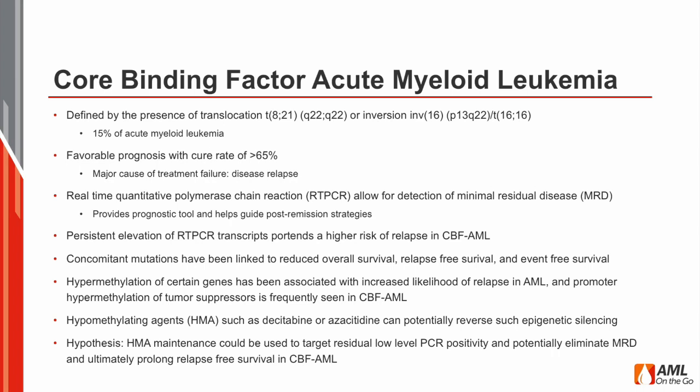As you may know, core binding factor AML is an acute myeloid leukemia defined by the presence of translocation 8;21 or inversion 16. This diagnosis represents 15% of all AML and has a favorable prognosis when treated with intermediate to high-dose cytarabine regimens. The cure rate in these patients is greater than 65%, with just chemotherapy alone. However, in about 20 to 25% of patients, disease relapse is the major cause of treatment failure, and this presents a significant concern in an otherwise curable disease.